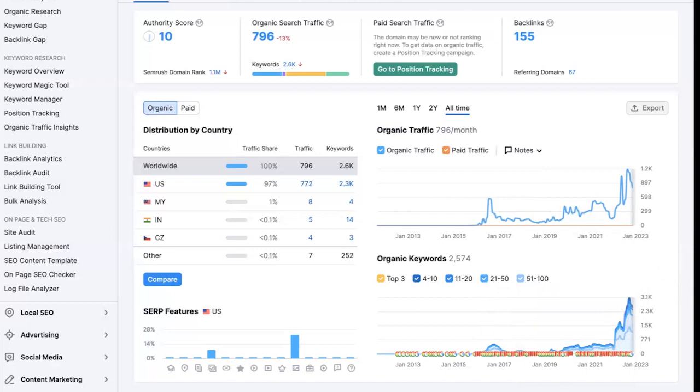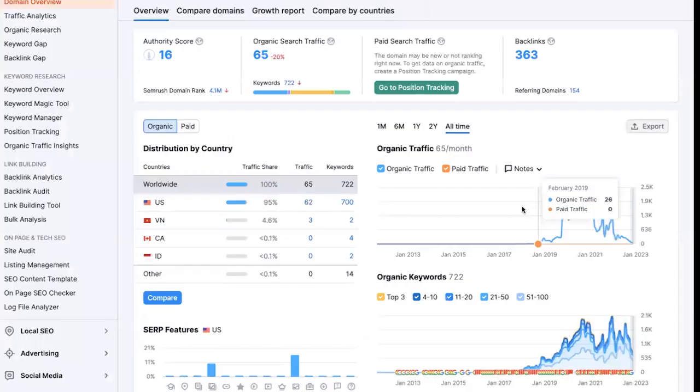Okay, so the next one I'm going to look at. Remember, this one had 165 results. The next one we're going to look at has 358 results. That is a lot of results, right? That's a lot of results in Google. And like I said, those are what Google calls indexed pages. So let's look and see what their results in SEMrush are. Their organic search is 65 monthly. They have 65 visitors to their website.